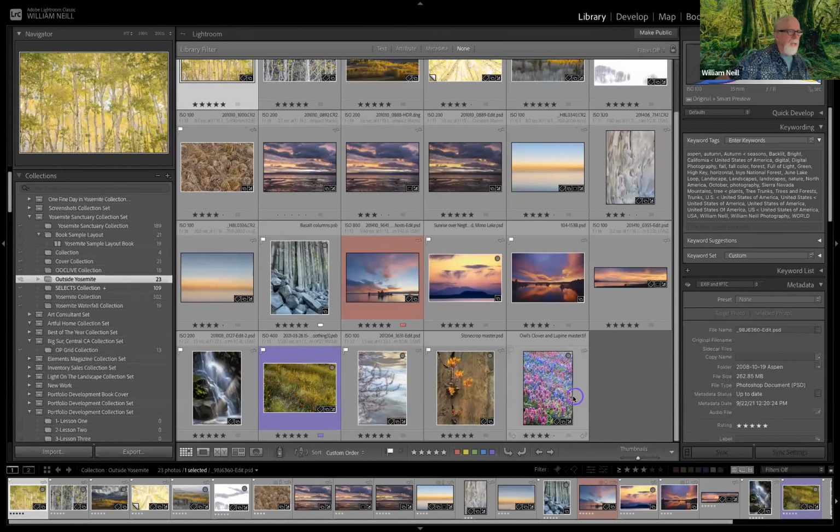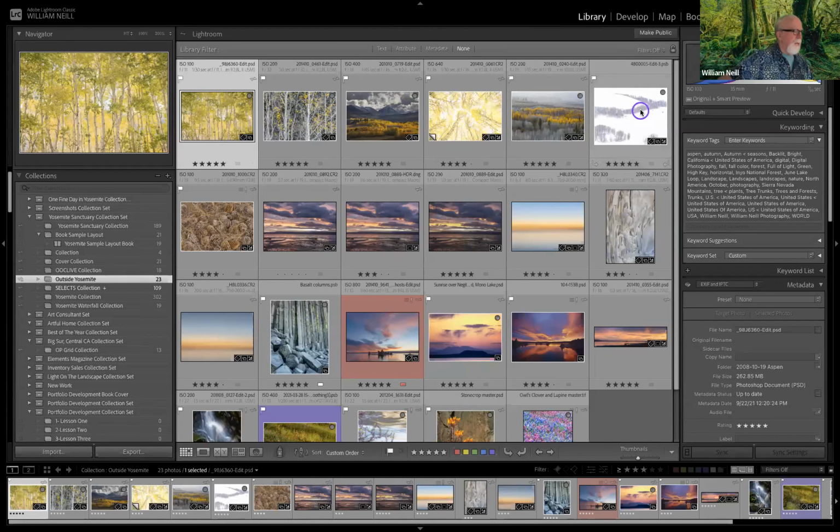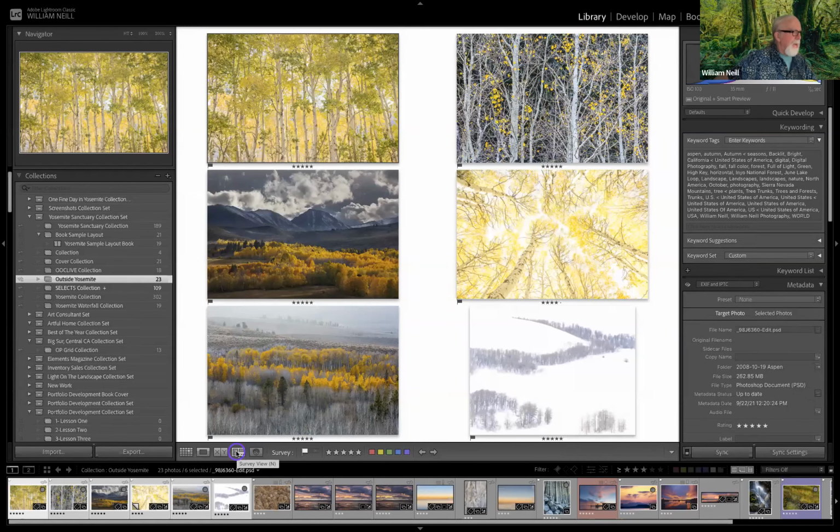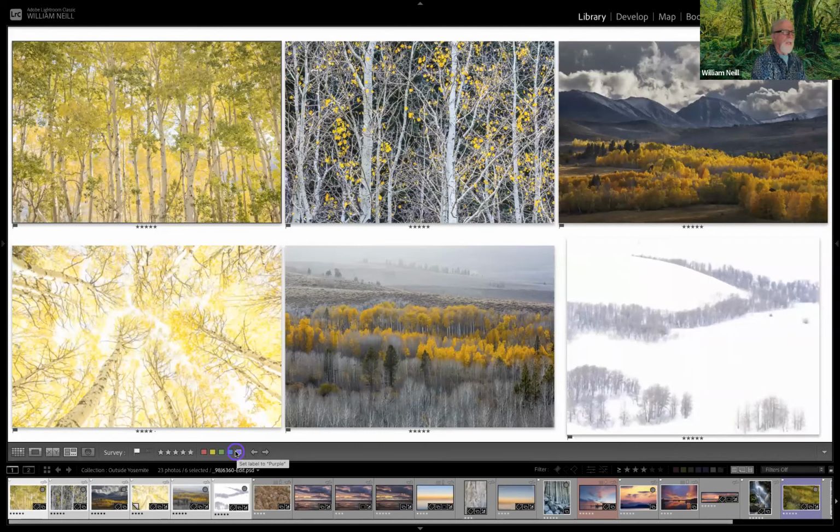As far as the editing process, as I was illustrating with the waterfalls, I can do that same thing with the aspen. I have grouped them together. I go ahead and take them into survey mode, which is here, and I use the N key. I use keyboard commands a lot. As you can see, if you hover over the tool, you can see what key to hit. And then I use the tab key to get the panels out of the way. Now I have a good, clean, clear way to see the images and decide what to keep and what not to keep.